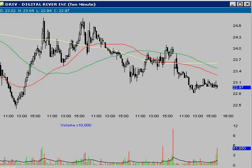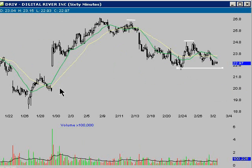Zoomed in a little bit closer on the 10-minute time frame. We can highlight this level here. We can maybe look for an entry here around this 22.80. Depending on how aggressive you are, you can put a stop in above this level here, so you wouldn't be risking a whole lot in order to make a pretty decent gain on this.